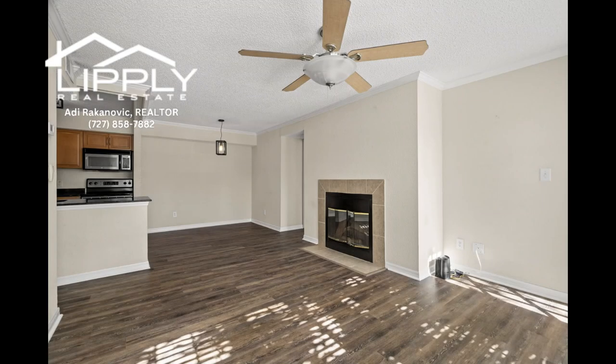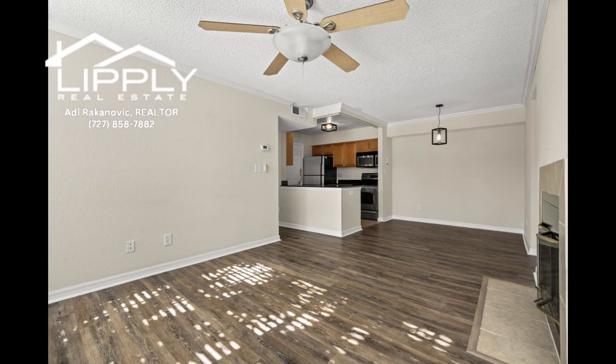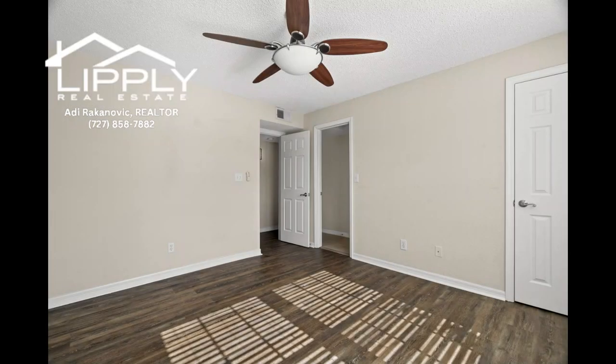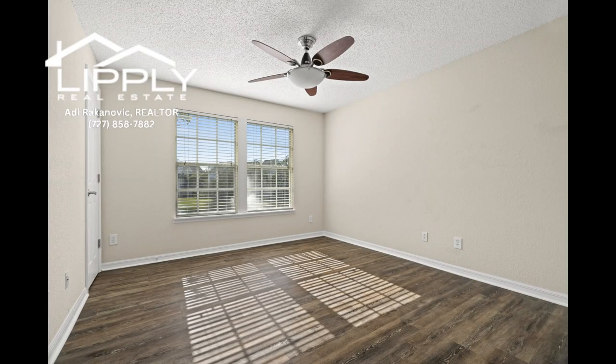Enjoy an open dining and living room combo area by your built-in fireplace. Every room of this condo features water views. Air handler and condenser units are both 2 years old. Additional storage on the covered balcony overlooking the lake, where you can store wood for your wood-burning fireplace in the extra storage room. 1 year in-unit washer and dryer included.